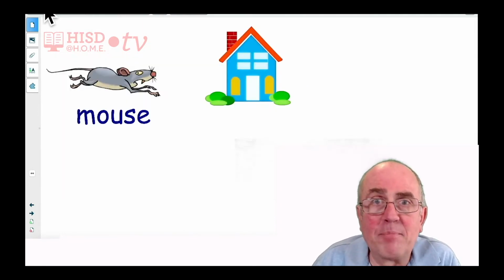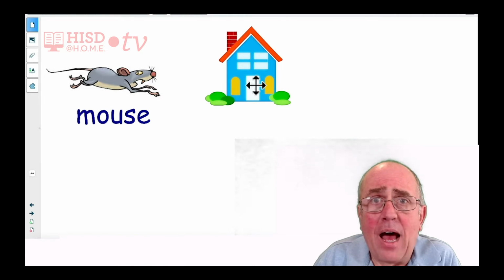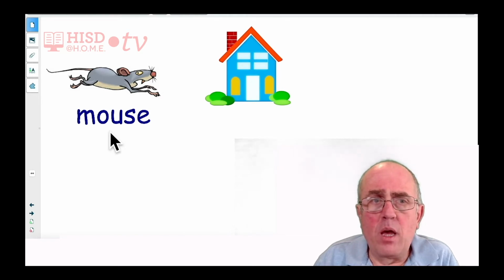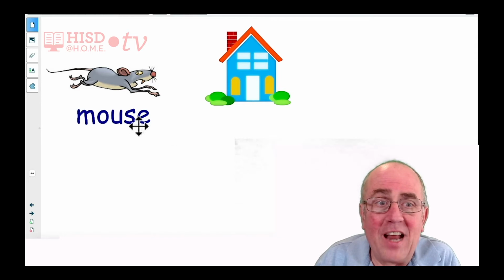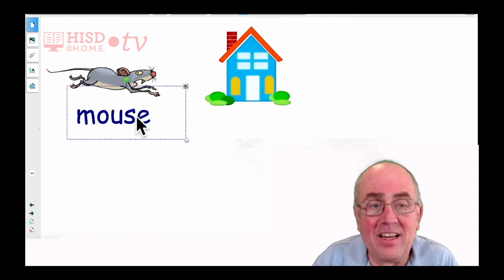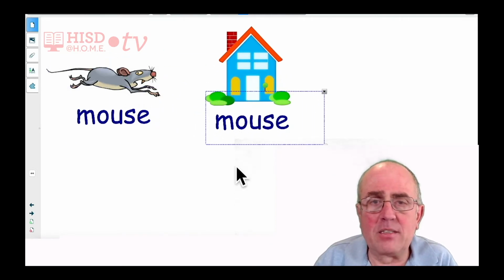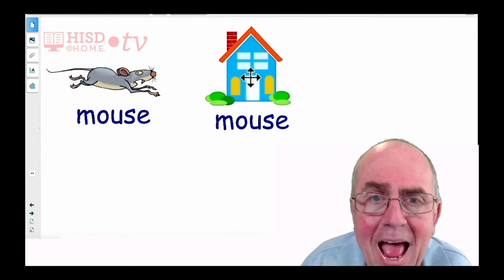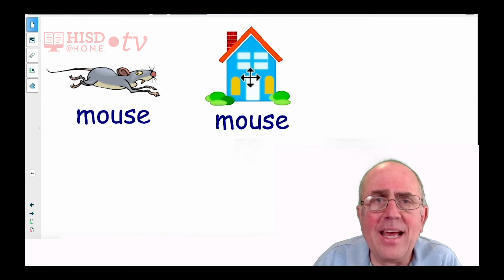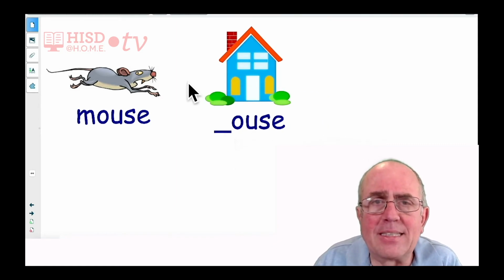Remember the mouse that ran up the clock? Right. There's the mouse. What about house? If we can write the word mouse, I know that you can write the word house. So let me just copy this. There. House. What? That doesn't say house, I have mouse. That is not a mouse. That is a house. I need the sound. It does not begin with an M. We need to find the beginning sound.